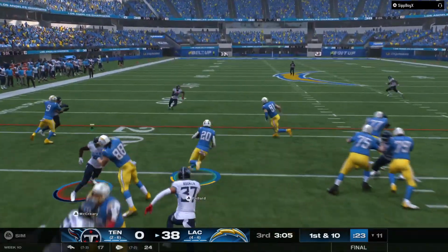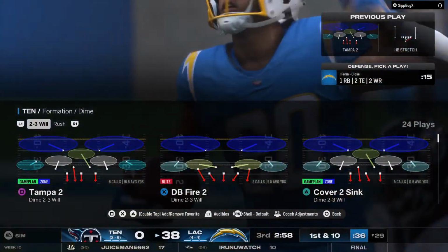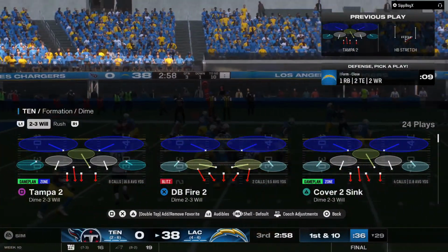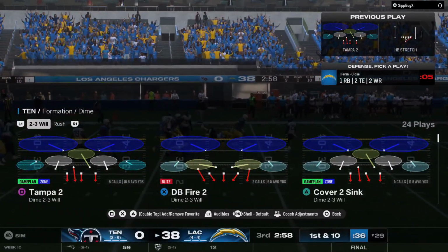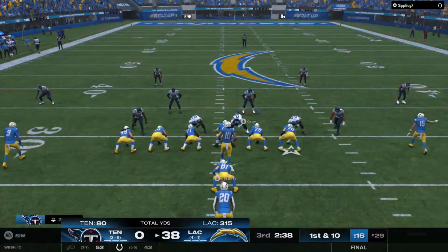The drive starts. It's a carry by Pollard. And he'll be taken down just shy of the 30. Pretty much just more of the same from what we saw with this back in the first half. And he doesn't need much. He gets a little bit of space, and then he can create the rest. It's the combination of patience, vision, and then the burst to hit the hole once he sees it. This guy's been a handful all day.